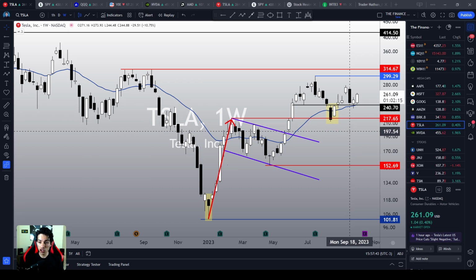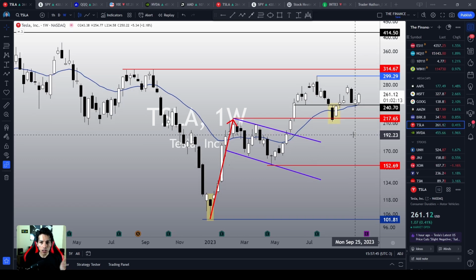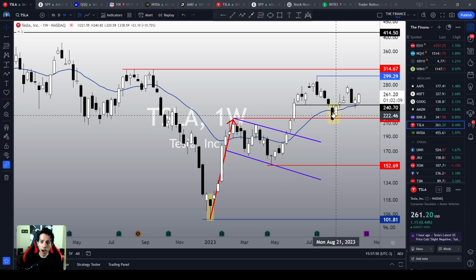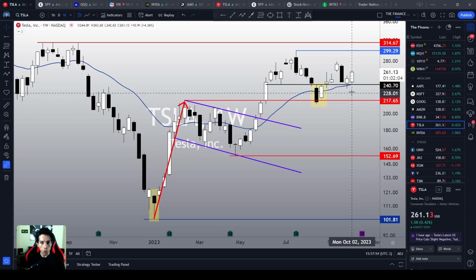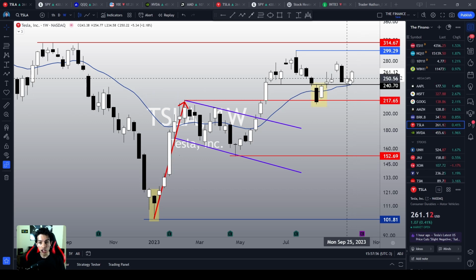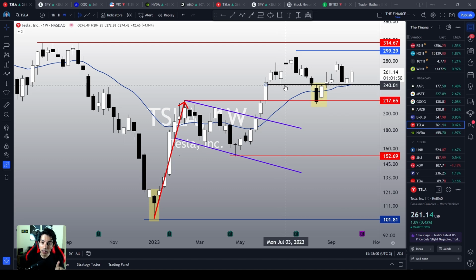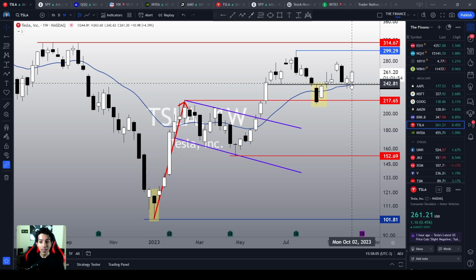My name is Nathan, so let's start our analysis looking at Tesla's weekly chart over here. It is quite easy to see why Tesla looks quite optimistic this week. After all, last week we did a good bullish reaction right above this dual support level made by the $240 line and the 21 EMA, the 21 exponential moving average over here. So dual support level, bullish reaction.